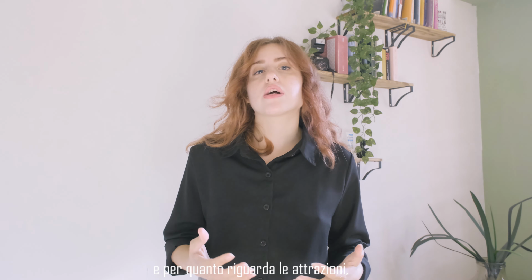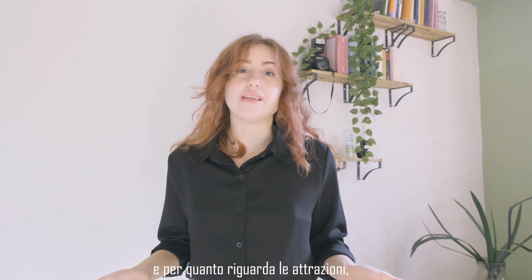Fuerteventura in particular, since this video is going to be about Fuerteventura, is very affordable despite the fact that it's still in Europe, and you can visit the island without breaking your bank. The prices for food and for gasoline and things like that are pretty affordable. And even visiting the island itself, like all the attractions, they are mainly free, so you don't really have to pay anything.